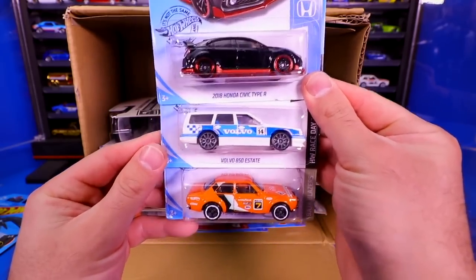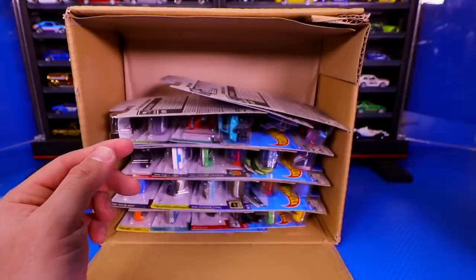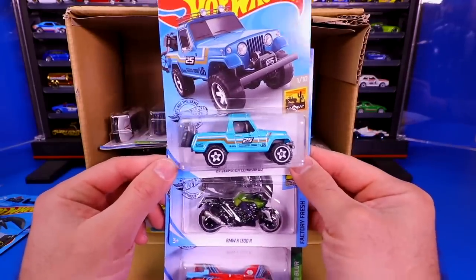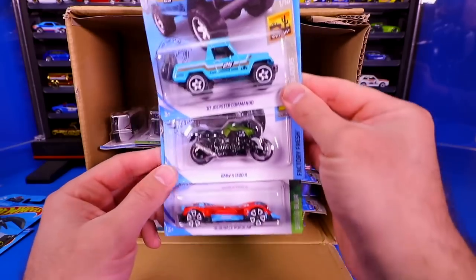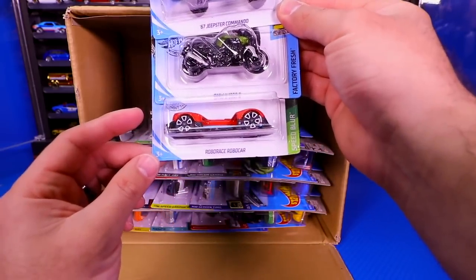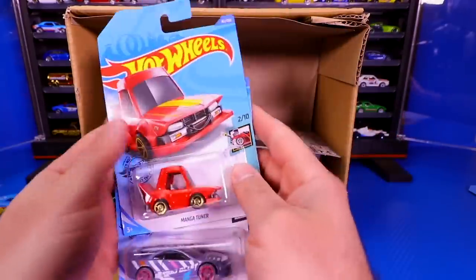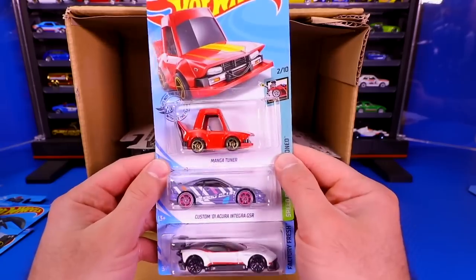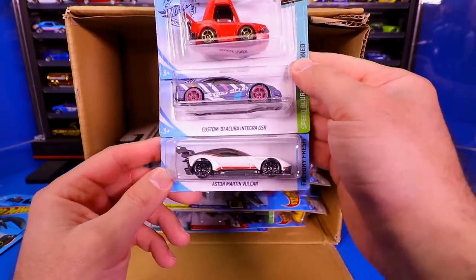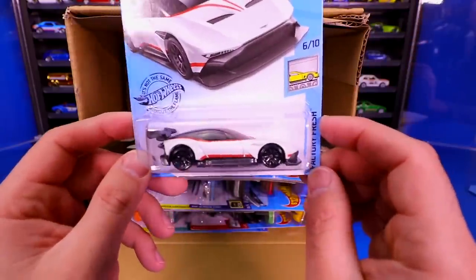There's another one of the Volvo Estates, and the 1970 Ford Escort RS 1600. And we've got the 67 Jeepster Commando. That was a super treasure hunt in the previous case. We've got the BMW K1300R and Robo Race Robo Car. Next up, ooh, I see some good ones here. We've got the brand new Manga Tuner. We've got a recolor of the custom 01 Acura Integra GSR, and we've got the Aston Martin Vulcan, brand new color variation.